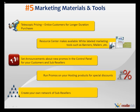You can set announcements and use the send mail function within your control panel to be able to mass mail or mass announce anything that you wish to your customers. So tomorrow, if you're offering some sort of a promotion, or if you want to talk about a new feature that has been launched and you want your customers to know about it, you can use these tools which are available within your control panel.